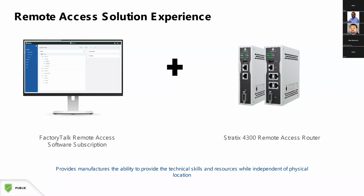It combines their FactoryTalk remote access software along with their new remote access router. And it can be leveraged to overcome the challenges seen in remote work by encouraging collaboration between local and remote teams. And the Stratix 4300 is the access router. It's a hardware device that's going to be installed on the machine and used to enable remote connectivity. And the FactoryTalk remote access software is the software used for maintenance and connection within that 4300 router.